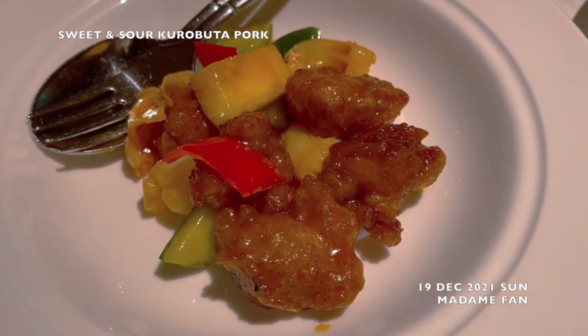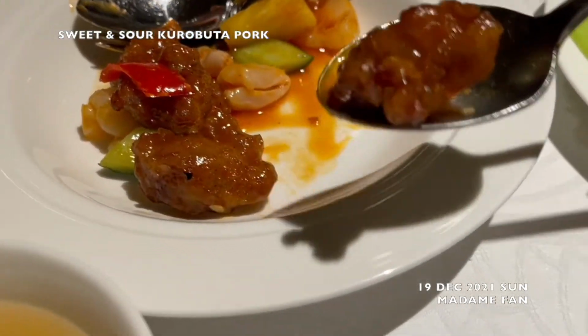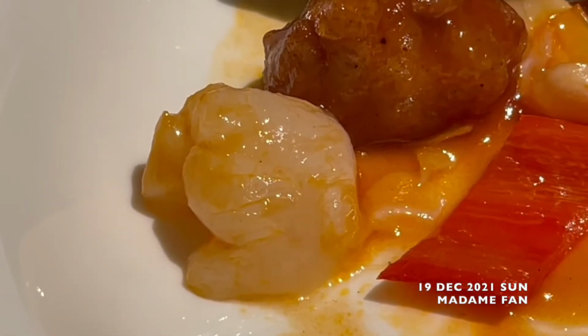This sweet and sour crow butter pork is to die for. The outer layer is light and crispy, and the meat inside is soft, juicy and tender. I like how the lychee elevated this dish.